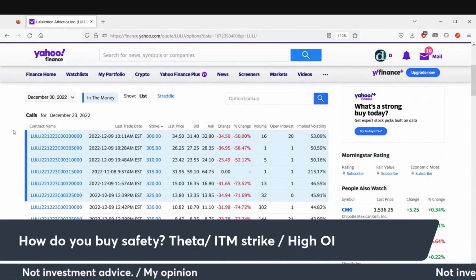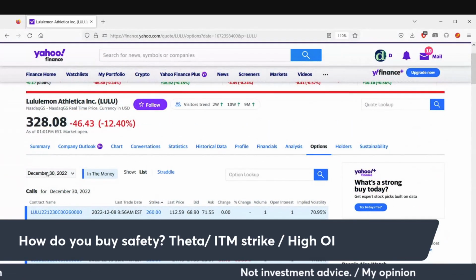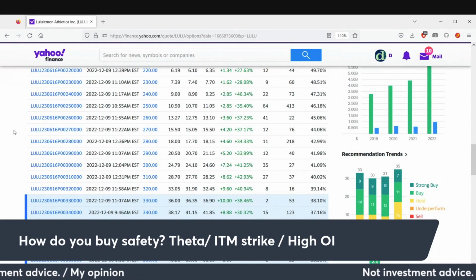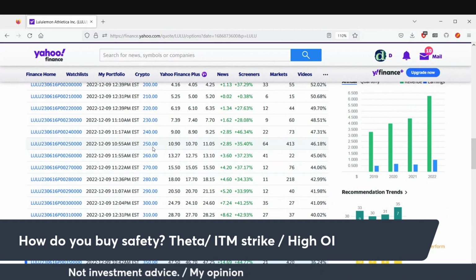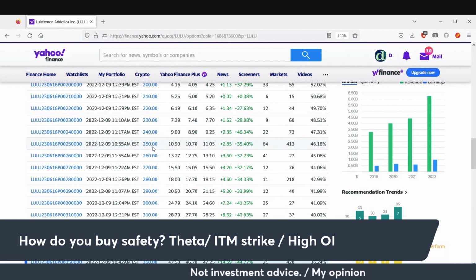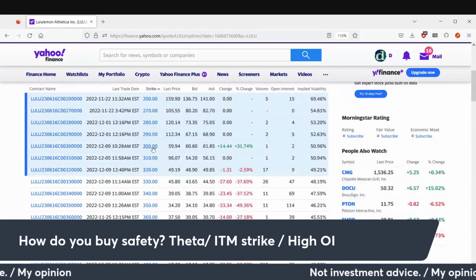Look at December 30th. Same thing. Now, if I'm trying to buy as much time as possible, let's say I look at the June contracts. You still don't see a lot of open interest. You see a 413 on the 250, but I'm way out of the money. Therefore, I can't get a lot of intrinsic value. I'm buying theta, but I'm buying a lot of extrinsic value. So I would need the price to start to move in that direction. It doesn't have to move fast though, because I've got so much theta. But at this moment, it's 70 points out of the money.